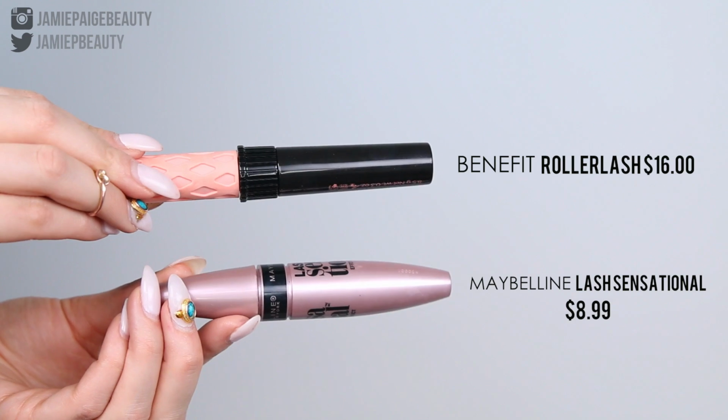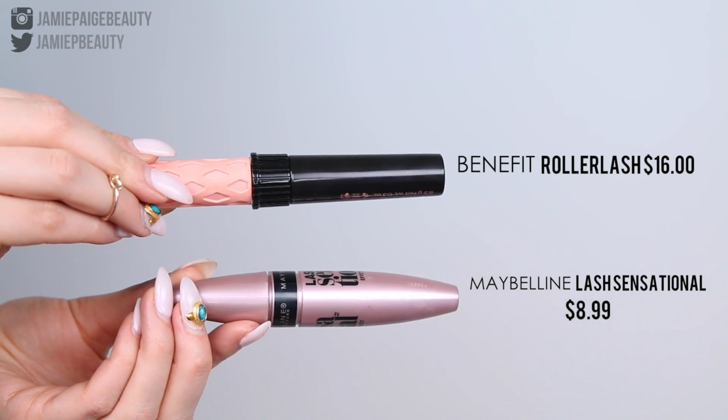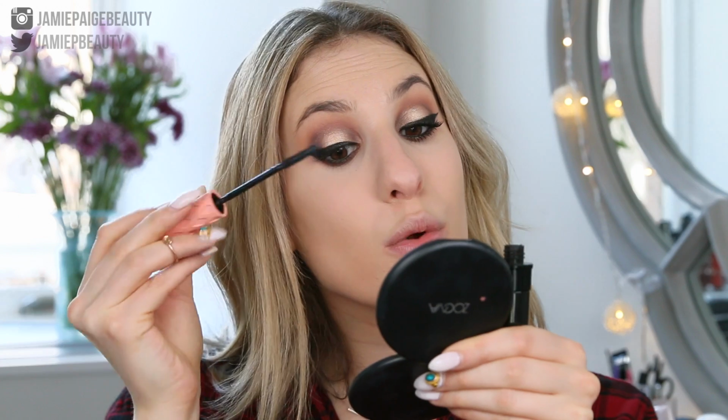So for my mascara, I'm gonna take my Maybelline Lash Sensational for the affordable side. And then for the high-end side, I'm taking my Benefit Roller Lash. So now that we're done with the eyes, let's move on to the brows.